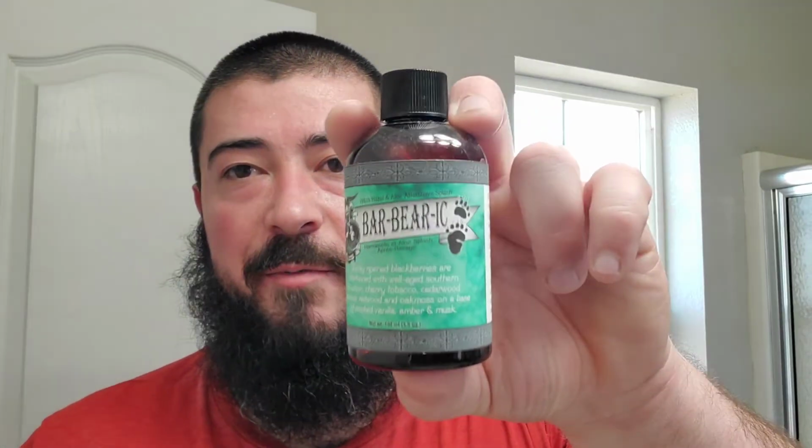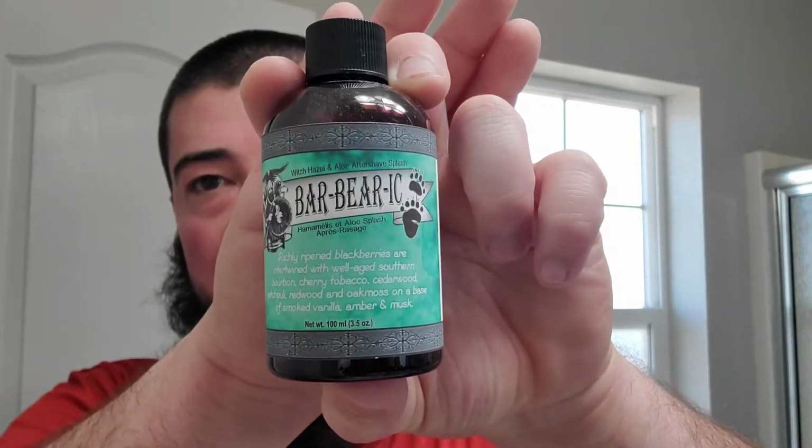Alright, let's get the aftershave before this goes on too long. Purely Skinful's Barbaric Witch Hazel and Aloe Aftershave Splash. The scent on this says richly ripened blackberries are intertwined with well-aged southern bourbon, cherry tobacco, cedarwood, patchouli, redwood, and oak moss on a base of smoked vanilla, amber, and musk. So, that was a mouthful, but this is really good stuff here. It's got a milky texture to it, a brownish, milky, viscous aftershave, sort of like A&E in the Club, if you've ever seen some of theirs with their milky consistency.